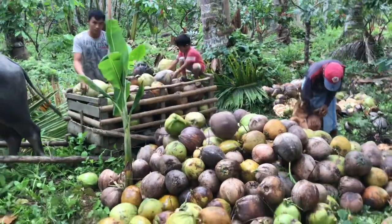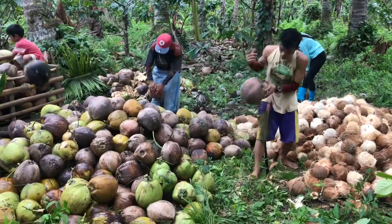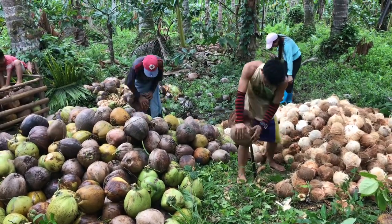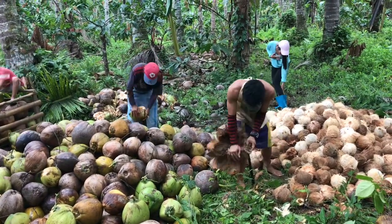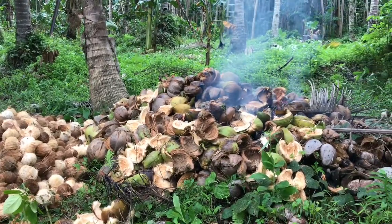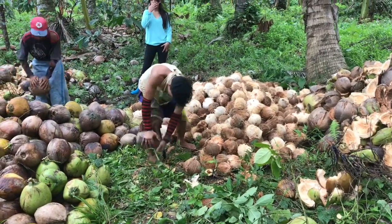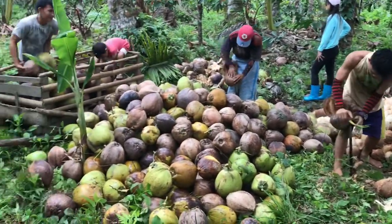So they bring in the coconut here, where these guys are working very hard, taking off the shell. Very dangerous work the way they're doing it there. If they run one of those blades into their hand, it would not feel good. The husk, coconut husk, goes over in this pile to be burned. But that coconut goes in for processing to be made into coconut oil. And that is pretty much the entire process here.